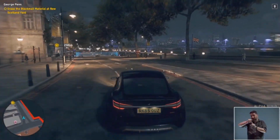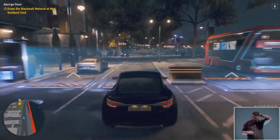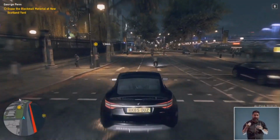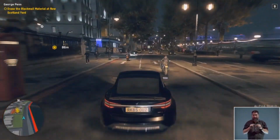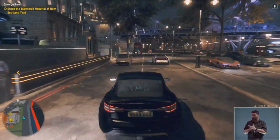Obviously this looks gorgeous, and you know we're in the relatively near future. How do you and the team go about creating the London you want while staying true to what London is today?